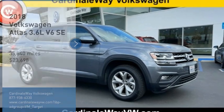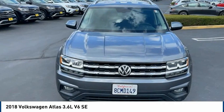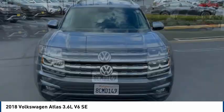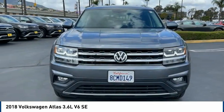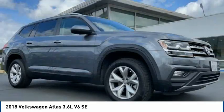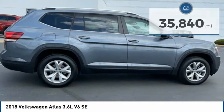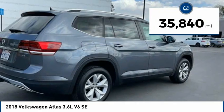Of the 2018 Atlas. The Volkswagen Atlas provides you all the flexibility you'd expect from a crossover vehicle with 3 rows of seating. The Atlas also features the latest in audio and safety technologies and is priced below $25,000. This vehicle has less than 40,000 miles.